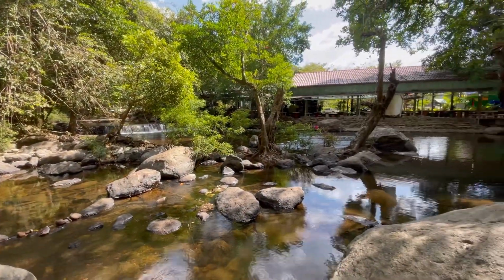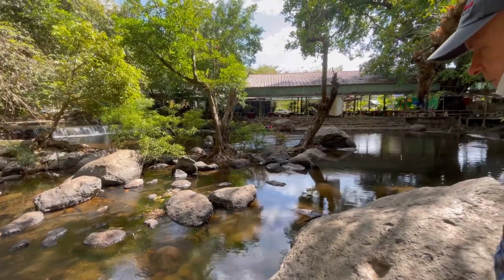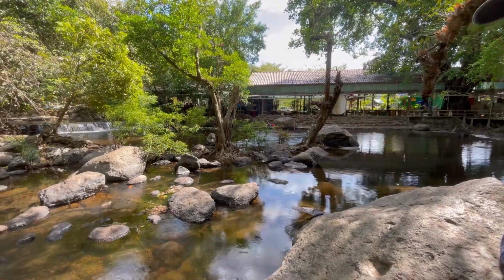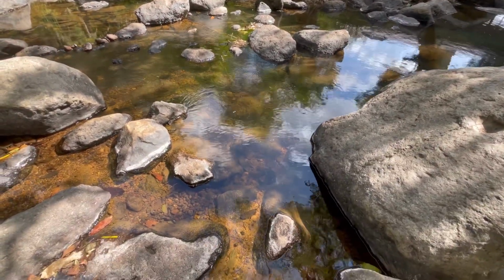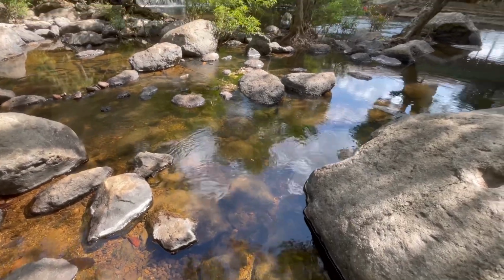Water's reasonably clear. I don't see a lot of aquatic life in the water, though. No, I don't see any fish or anything as far as activity. I do see some water skimmers, but just a few.